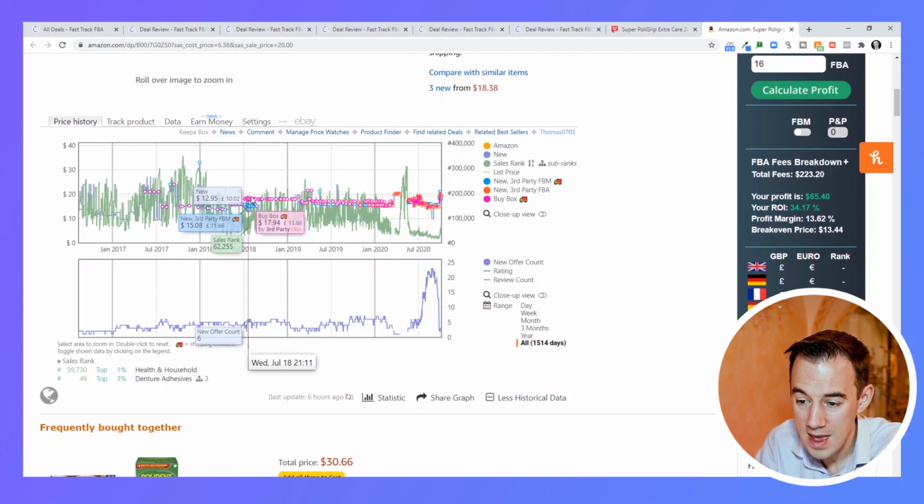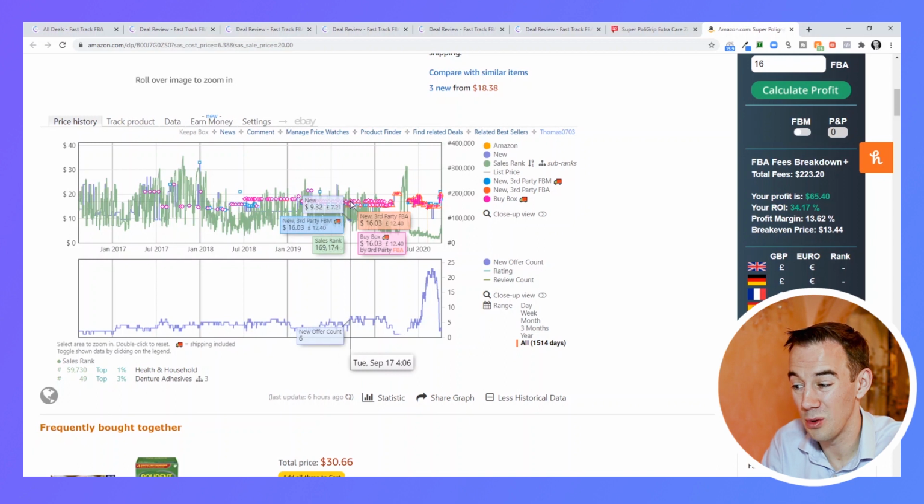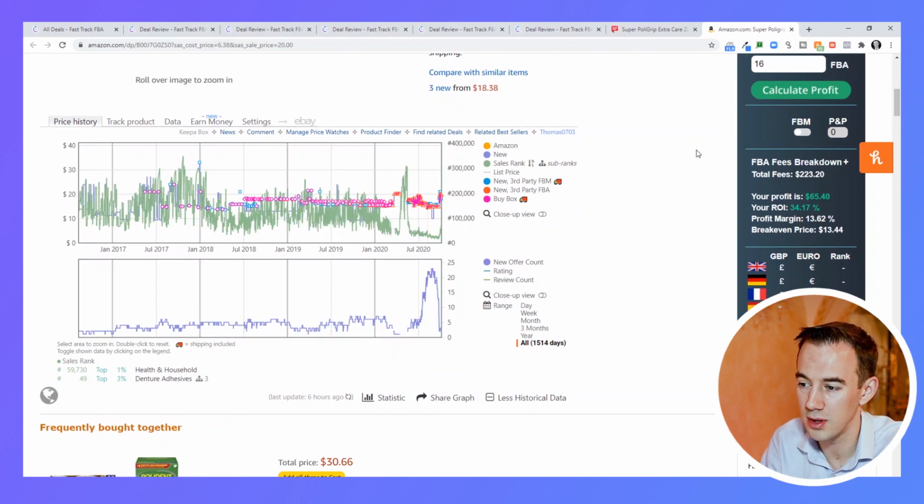Look at that. You can see that the history of that product has always been consistent. A lot of people are going to say, actually, you know what, it's not going to be as profitable as anything else, but you're not going to spend any time finding it. Once you find it once, you can just use it and use it and use it and sell that product.